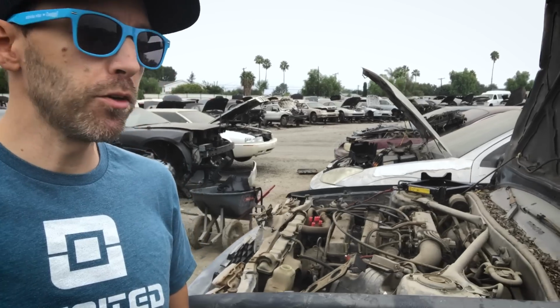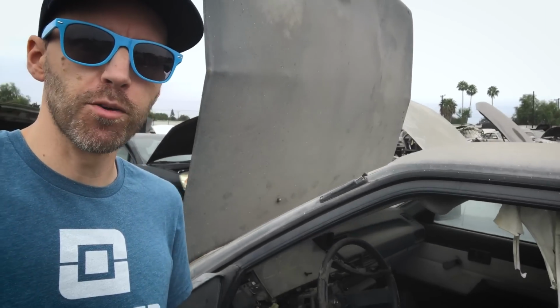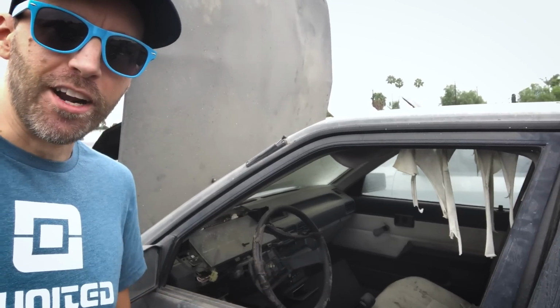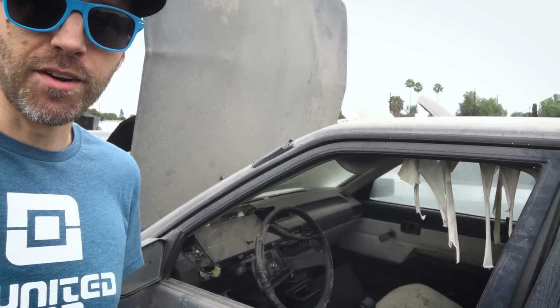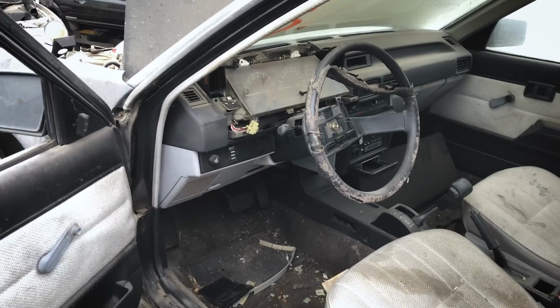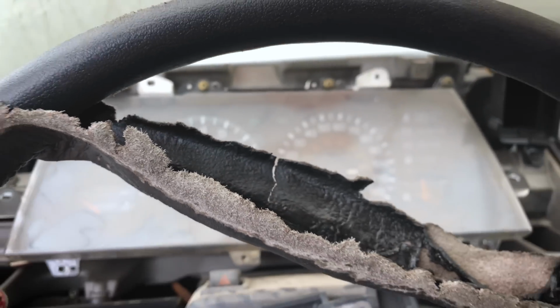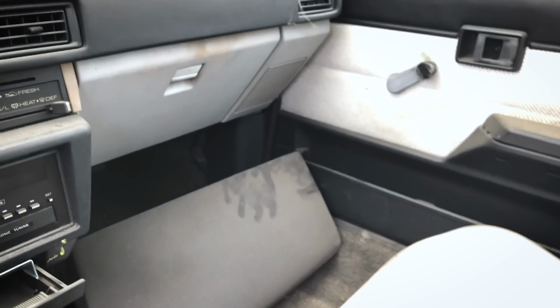So I think what I might focus on are some interior bits, because that stuff seems to be the most brittle and the most likely to break and crack. But as you can see, the interior of this car is really bad. I don't know if I'm going to be able to find much, but let's take a look around and see what we can salvage. All right, this one has 202,000 miles on it, so that's kind of nice. It saw some good use in its day. This is so weird looking in this car because it looks just like mine.